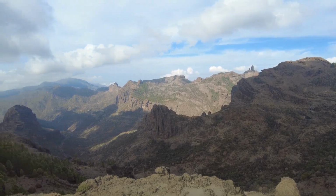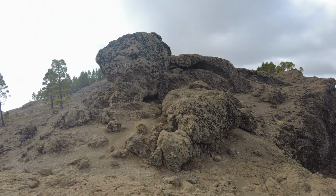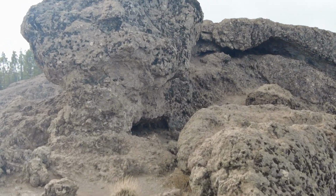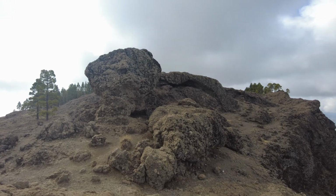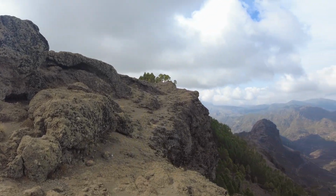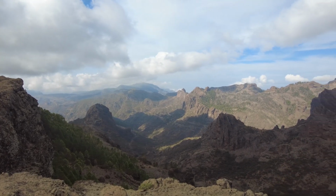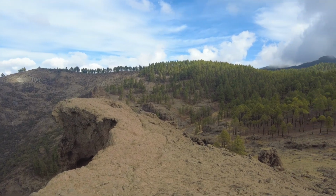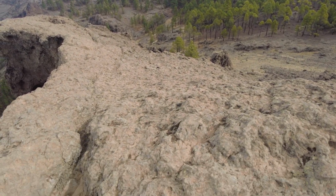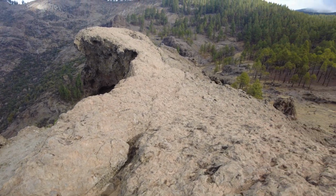Ventana, I'm going to guess, is window, because just here in this big rock there is like an archway inside. There's a ton of people in there at the moment, so I'm not going to wander up there. But yeah, there's an archway that forms a window onto this vista. It's quite cool. The scenery has become a lot more volcanic in the last hour or so. You can tell the rocks have changed. Even the vegetation's changed.